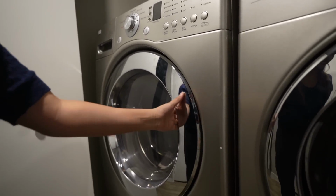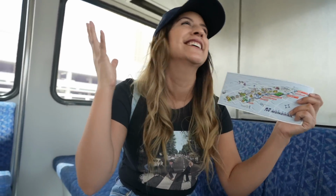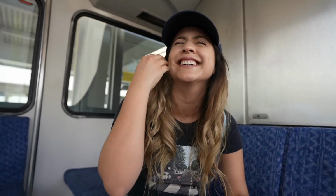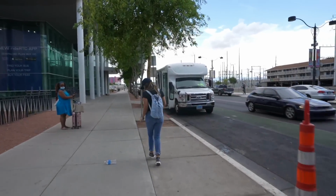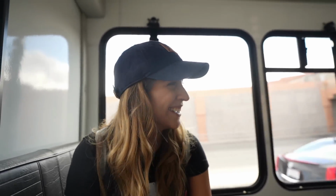Before you know it, you're now arriving at Harris the Link Station. If you don't know much about the Monorail, definitely check out their website. Hold the handrail firmly at all times. Next stop, Las Vegas Premium Outlet Mall. This is really bouncy, I'm not gonna lie.